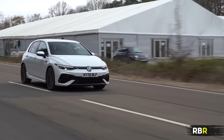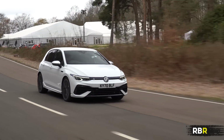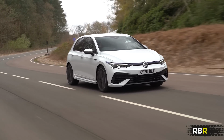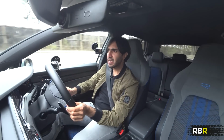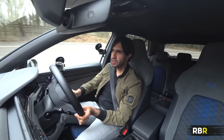So you've got this wonderful mix of a more intelligent all-wheel drive system that allows you to put the power down early and with more confidence. You've got bigger and better brakes with better feel that allow you to brake even later, and you start to see why this car was that much quicker on the ring than the previous version.